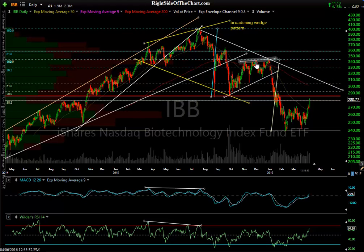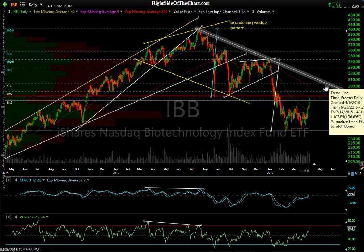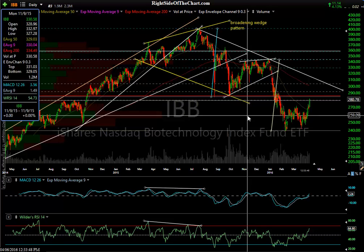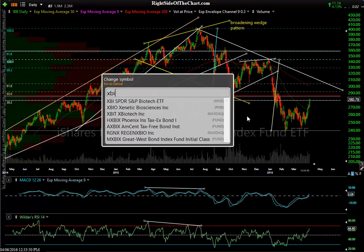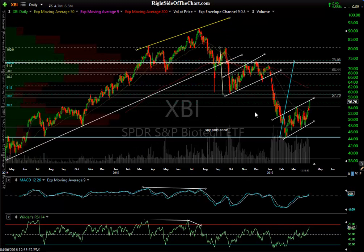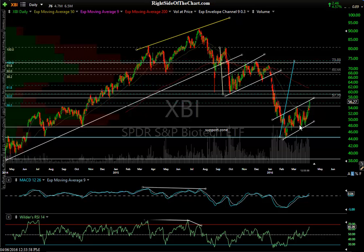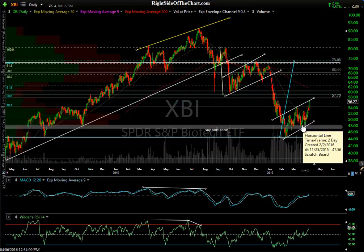I can't give that trend line any validity yet because it only has two reactions, and in my book it takes the third reaction to validate a trend line. So that's just a potential trend line now. If we break above there, then you'd want to watch for a reaction. So that's IBB, and let's keep this video relatively brief and get back to XBI. As I mentioned, I can't recall if I just talked on this one or not, but this is the daily chart on XBI.